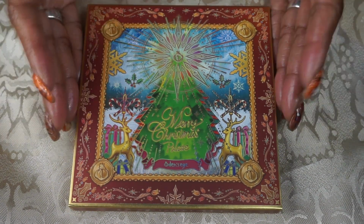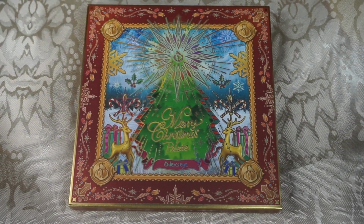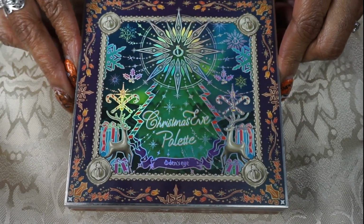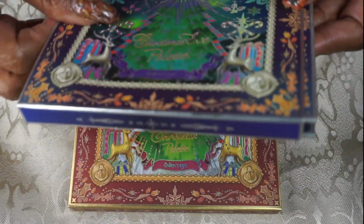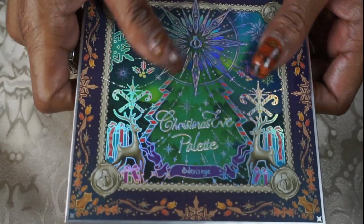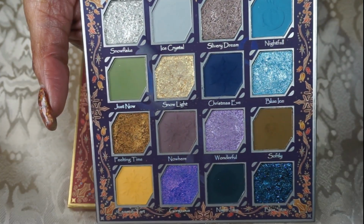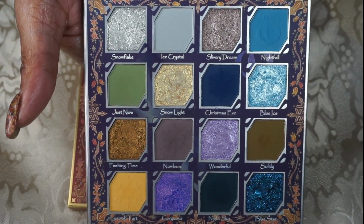So the Merry Christmas palette is beautiful. Let me bring out the other one so you can see it. So here is the Christmas Eve palette, more blue there. The outsides are beautiful. The sleeves are holographic. They're both like that. And the actual palette is a little bit raised. But this is the Christmas Eve one. It's more blues, purples, dark colors. I really enjoy this and using it.